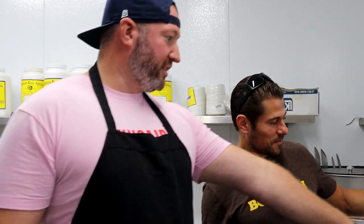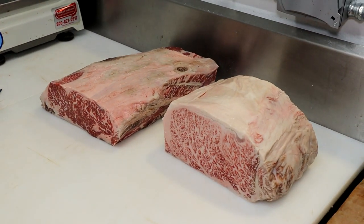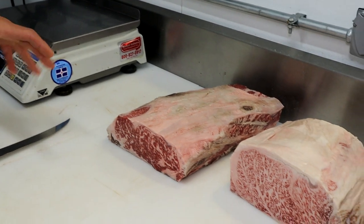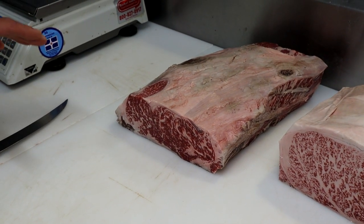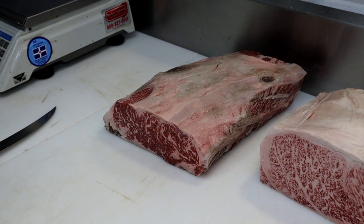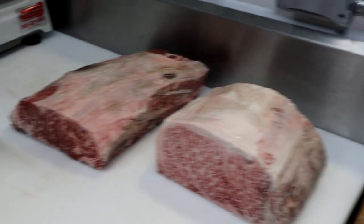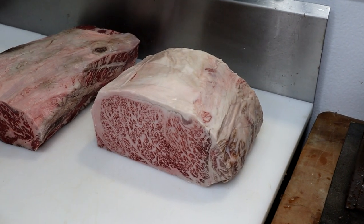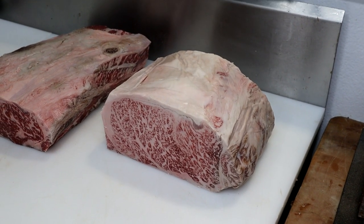Let's take a look over here. I see you got some nice strip steaks over here. Is that what I'm looking at? Yeah, that's a New York strip from the Carrera Ranch in Australia. Really? Very nice. So what kind of marbling score would you say that is? That's an MS9. Do a lot of people buy that? Yeah, we sell anywhere between 15 and 30 pounds of that a week. And so what do we have here? That's A5 Kobe beef from the Miyazaki region in Japan.